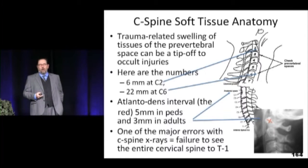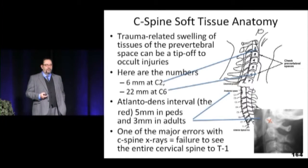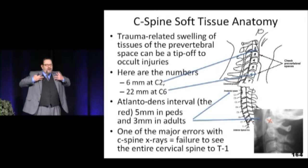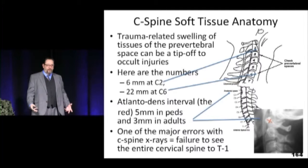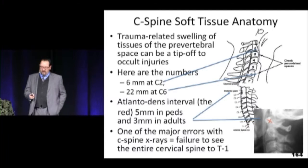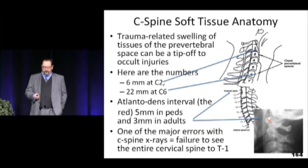Now, these numbers only really work in adults. When a kid valsalvas or cries, they can push their whole mediastinum up into their neck. I have some great plain films of a kid before and after sedation, one where the kid has tremendous prevertebral soft tissue swelling because they're crying, and the other when they're calm and it all goes away. So you have to recognize that these numbers, 6 at 2 and 22 at 6, are for use in adults.